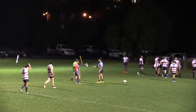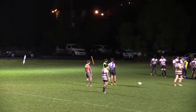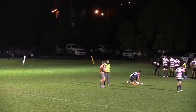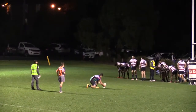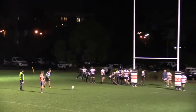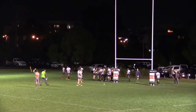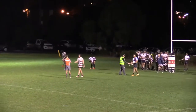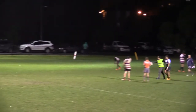So Box Hill absolutely decimated. Really, they have conceded 12 tries. And this is going to give Harlequins percentage and goal difference, points difference, and a massive boost coming into the last 4 games of the season before we hit finals. So that is it.